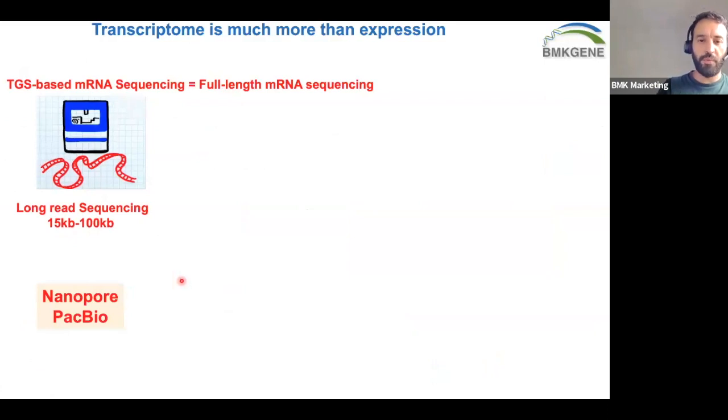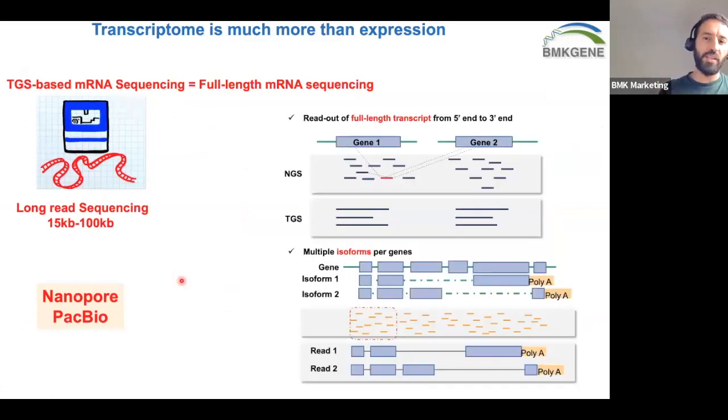And as I said before, if we try to compare NGS, Illumina, and TGS, PacBio and Nanopore, you see here the short reads compared to the long reads. The long reads are full length so that we can cover the full gene. So we can limit the gaps that we had before in the genome when you do alignment with NGS. We can identify multiple isoforms, and we can have high accuracy in the quantification of the expression of these isoforms.